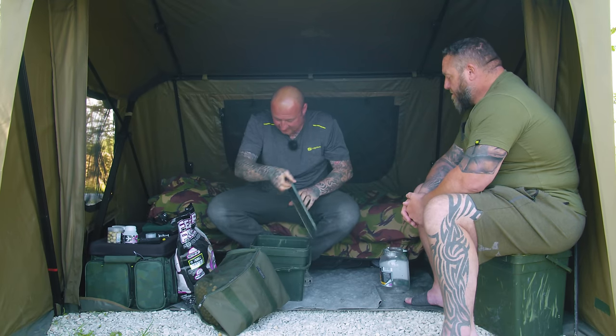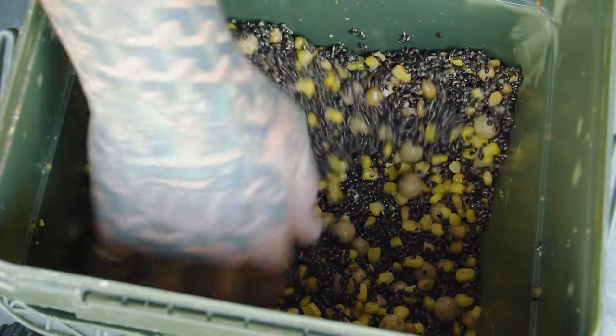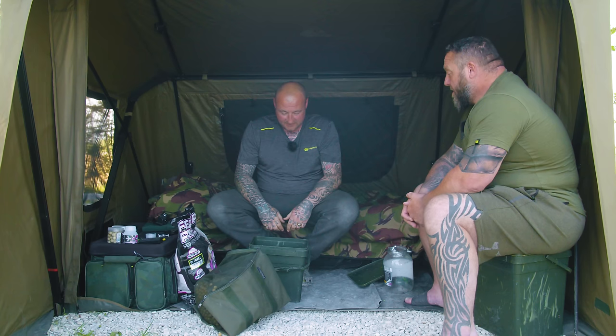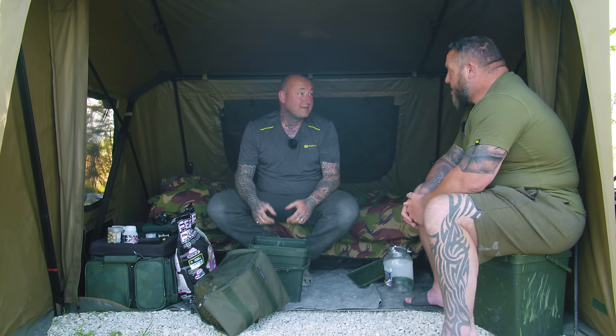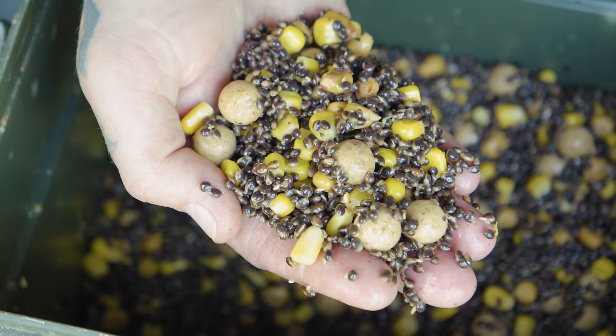Good old shake up, and there you have it. Just a traditional standard carp mix. Nothing fancy, no glugs, no additives, nothing like that. Just straight as it is. Lovely. Get it nice out and there. Simple, isn't it? Yep. Happy days.